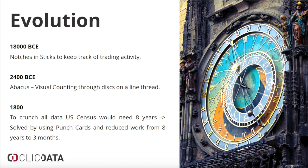Paleolithic tribes would mark notches into sticks or bones to keep track of trading activity. They would then compare their sticks and carry out calculations to predict how long their food would last. Then moving on, in 2400 BCE, the abacus was invented.